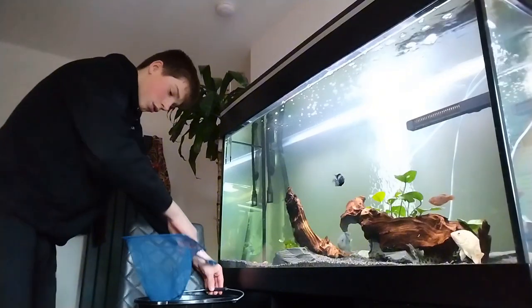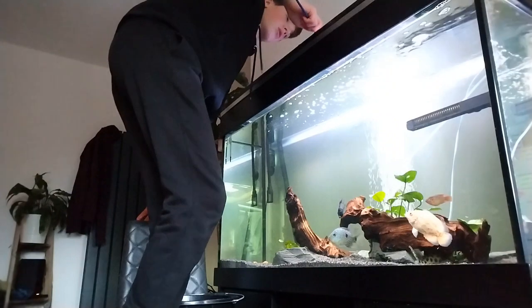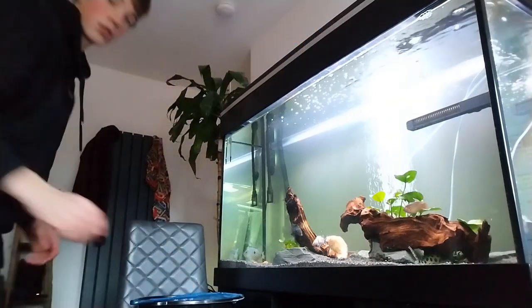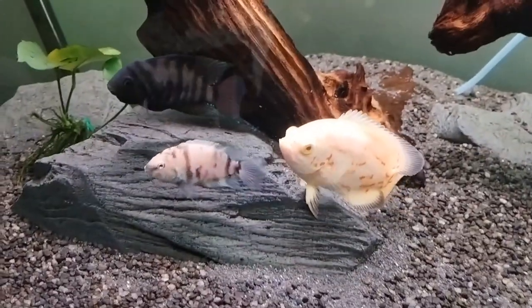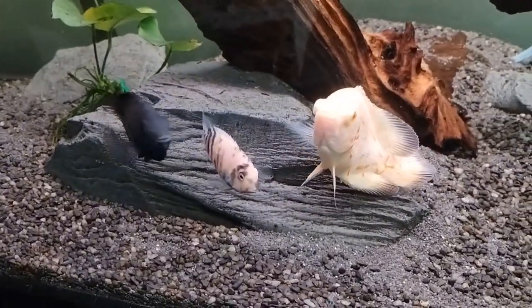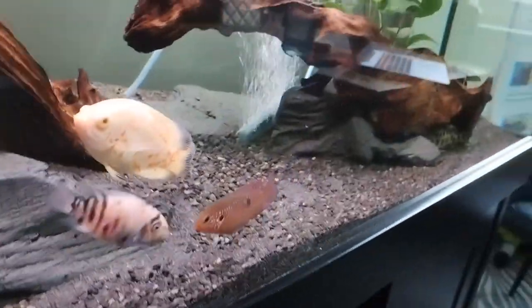Let me show you. There it is. I'm gonna put it in there. Okay. Got the convict. I'm gonna put it in the water. I'm gonna flip it and it goes. Perfect. Already got beef with the Oscar. Not sure why, the Oscar is pretty calm of a fish. But the other convicts need to be protecting it, I think. I'm not sure. Unless it just doesn't like the camera.